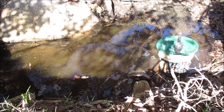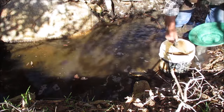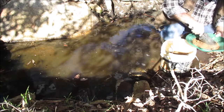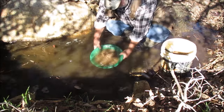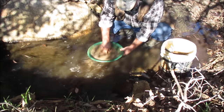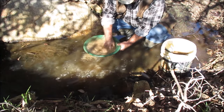Okay guys, let's pan out this decomposed granite. The old timers were obviously looking in that granite for any traces of gold. So we'll do the same thing. We'll see if we can see any gold in this material. Some of it's, like I said, it goes like clay, like balls of clay. I've got to sort of break it down a bit.